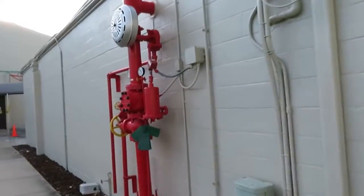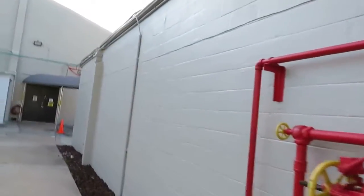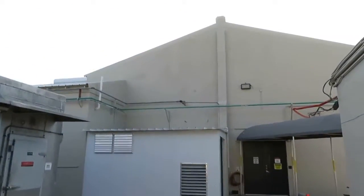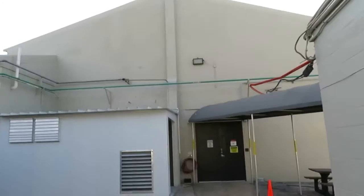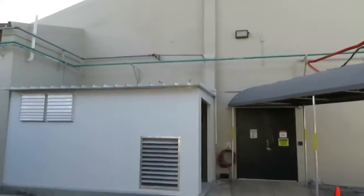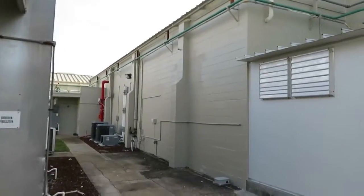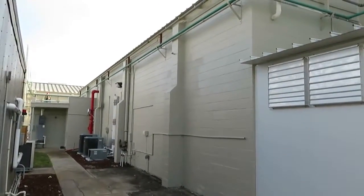This building was in really bad shape. You can see all the layers of paint that were on here. This one here was really bad. It's got different texture all over it. Sheets of paint were coming off. You can see that area right there, that's all peeling paint. You can kind of see that weird textured area.